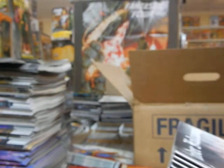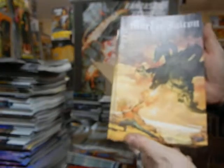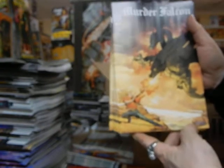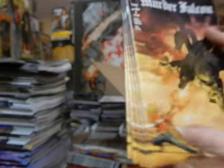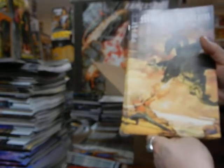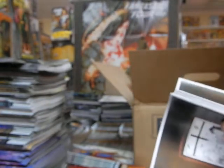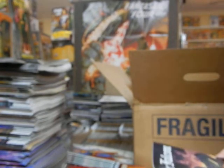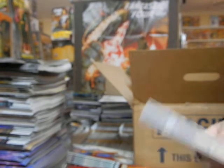Here we go. Murder Falcon issue 5. I take off on Yngwie Malmsteen's Rising Force. Look at that. So Yngwie Malmsteen, back in the day when he took off, he was in the band Alcatraz with Graham, not Nolan. I can't think of Graham's last name.